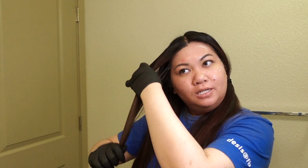Before I start to dye my hair, I'm going to put the barrier cream on my hairline. Smells like men's deodorant, kind of like one of the scents, like Axe or something. Let me start to work in sections and start dyeing my hair.